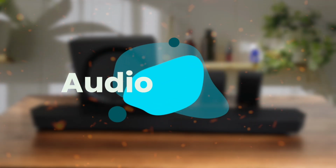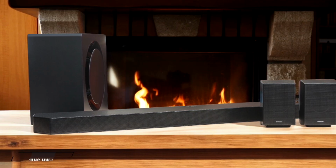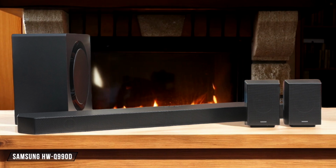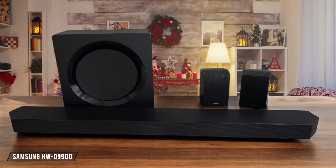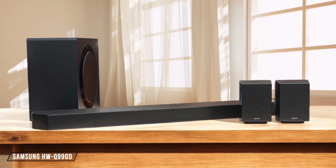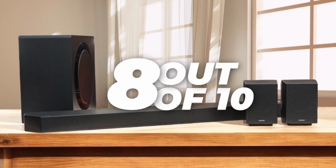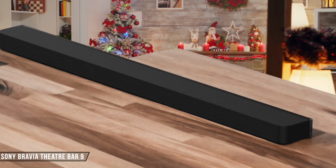Let's dive in. First, we are going to compare them on the audio quality category, which has a multiplier of 2. The Samsung Q990D delivers incredibly balanced and neutral sound with punchy bass thanks to its powerful subwoofer, though I noticed the active voice amplifier feature didn't make much of a noticeable difference in dialogue enhancement. 8 out of 10.